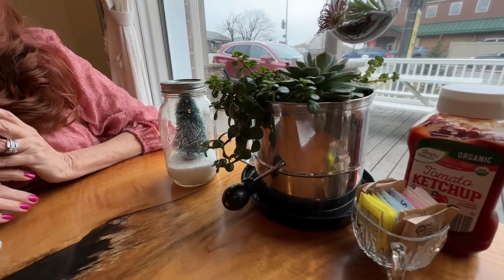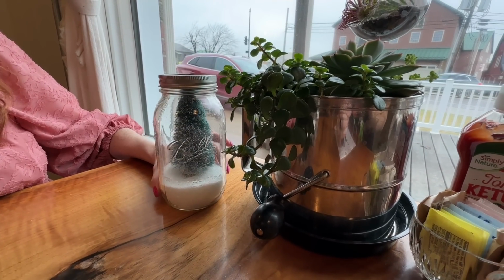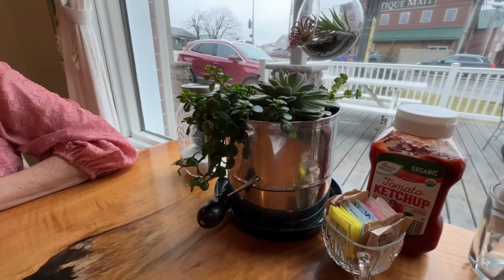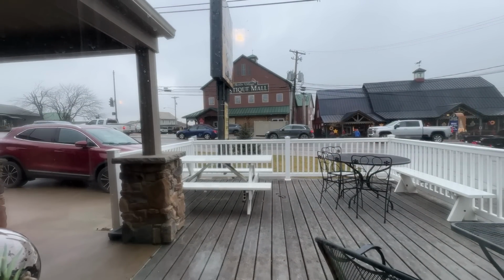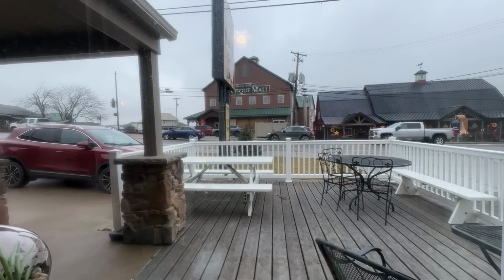I think it's nice how they got the little table set in. They got the tree in there. Looks like some fake snow. Could be salt, though. That's cute. Look at this little pot. But again, look at the nasty weather we've had up here. Last night we were out driving around, we couldn't see. It was so foggy. Very foggy. And this is like 12:30 in the afternoon.